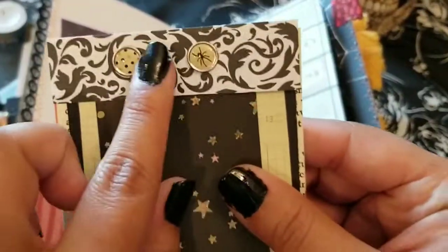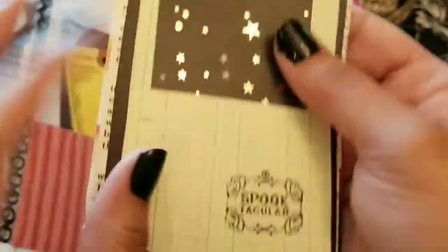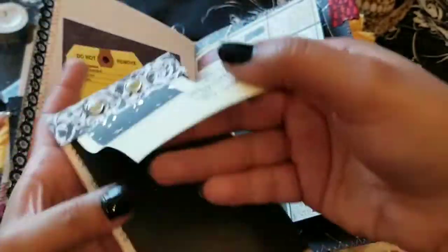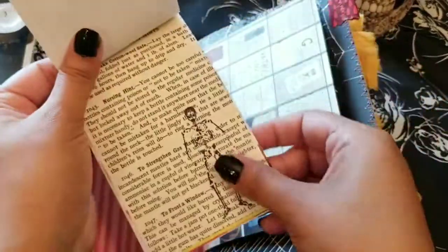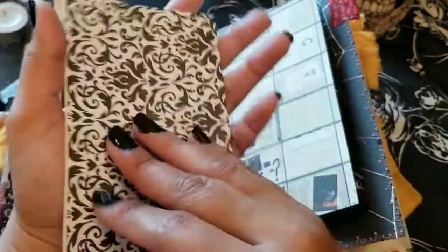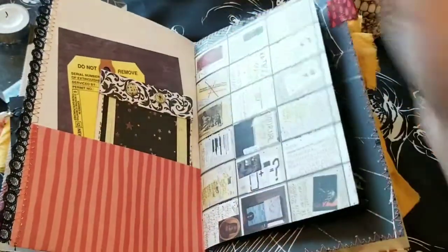And then here, this is held together by these two little brads. So if you want to, you can remove them and use the scraps. And I have stamped throughout it. You can use them however you see fit. And I thought this was a great way that, just in case you don't want to write in it, you can definitely utilize the paper. And that tucks in just like that.